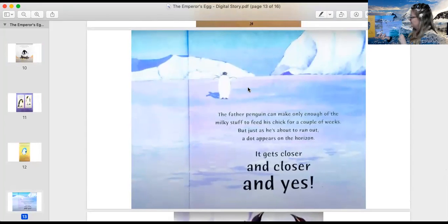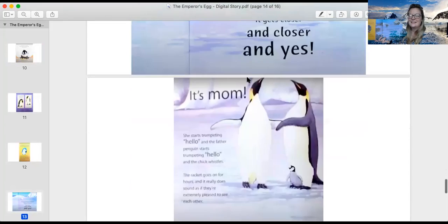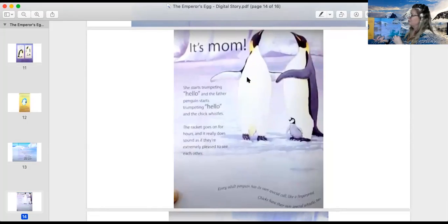The father penguin can only make enough of the milky stuff to feed his chick for a couple of weeks, but just as he's about to run out, a dot appears on the horizon. It gets closer and closer, and yes, it's Mum. She starts trumpeting hello, and the father penguin starts trumpeting hello, and the chick whistles. The racket goes on for hours, and it really does sound as if they're incredibly pleased to see each other.